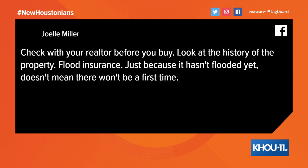And this is so important to emphasize because we have learned this lesson 3 times, well, more than 3 times, but at least in the past 3 years. Just because it hasn't flooded yet doesn't mean there won't be a first time. So many areas around here saw that once in 500-year flood happen 2 and sometimes 3 times in the past 3 years. So that's something to be really cognizant of.